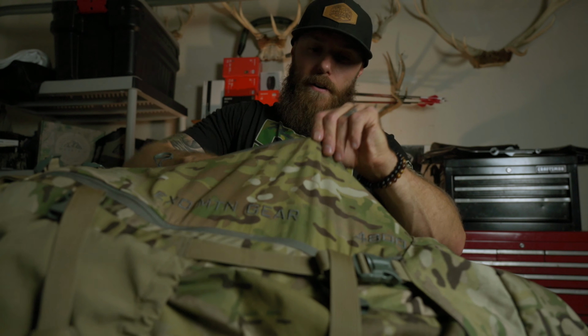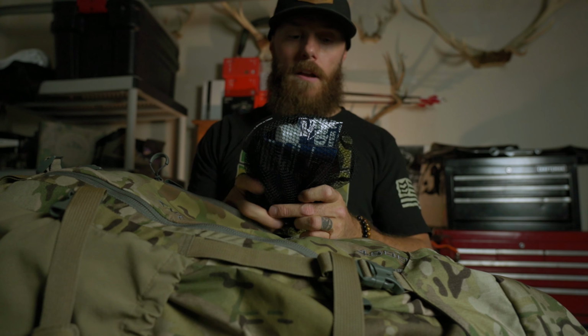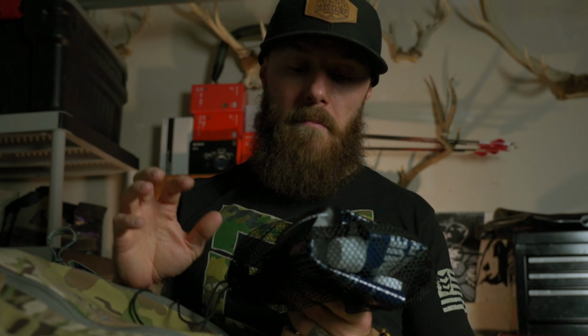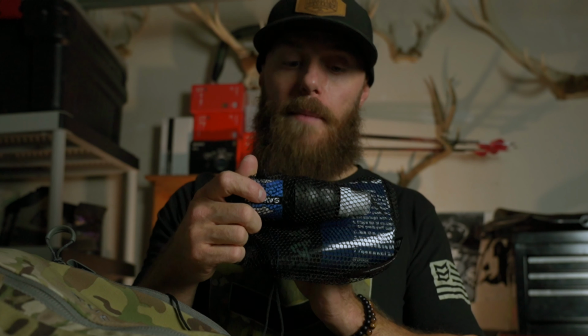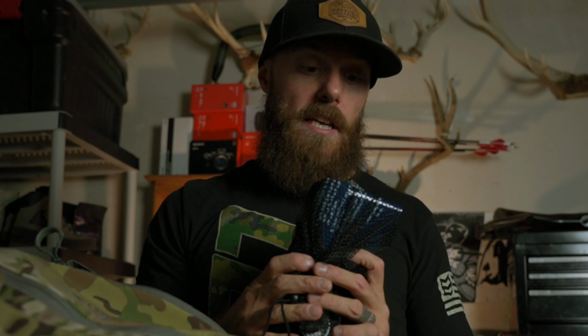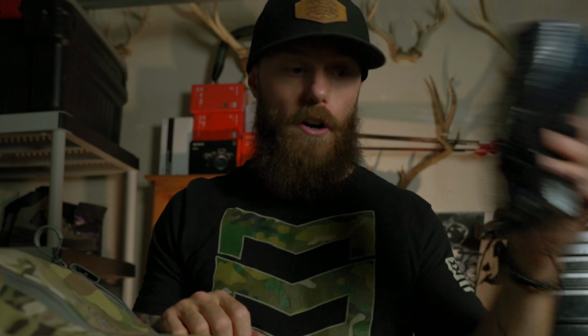This is the outer mesh pocket, or a stretchy pocket. Got my water filter in there. I've been using the SteriPen for the past couple seasons. Works awesome. I've got some Sawyer products to test out this year. So there's the Sawyer's little tiny pump in their bag system. Gonna try that guy out. Hopefully I like it. I'll get back to you on that. But I keep that out here because it's quick and easy to get to. When my Nalgene's empty, I can just pump in some new water quick and easy.